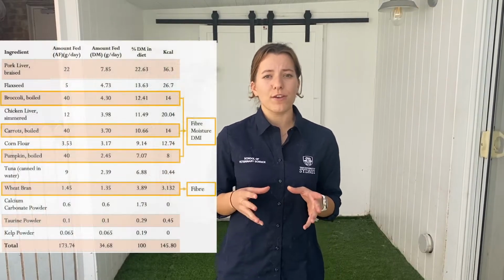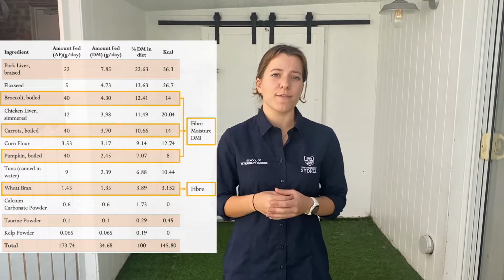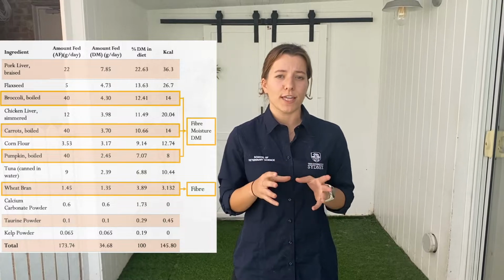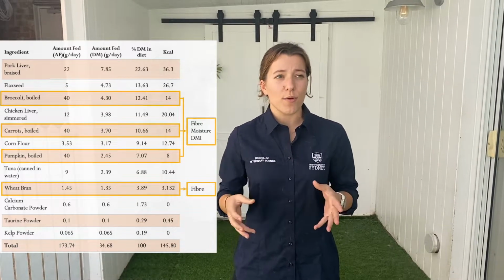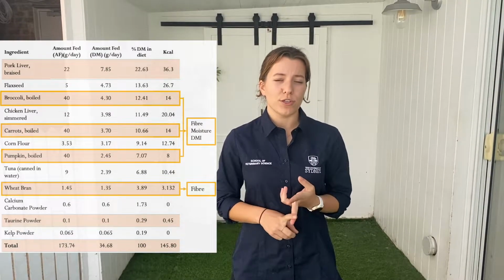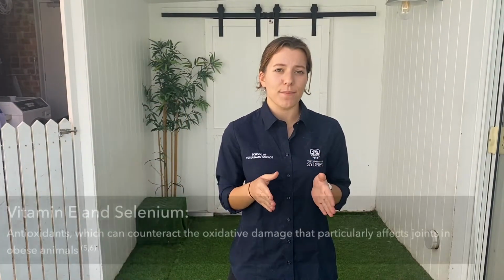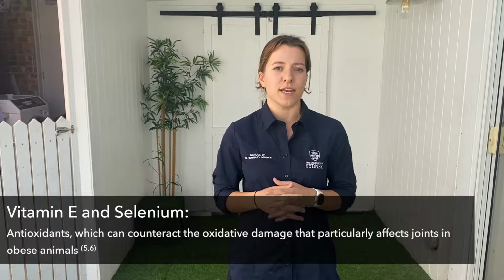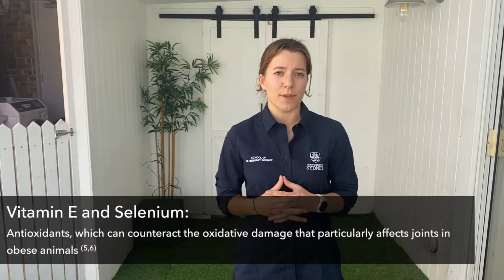This diet also provides 15% fiber, which in addition to protein aims to improve satiety during caloric restriction. 1.3 grams of wheat bran was included to increase fiber content without oversupplying carbohydrates. 4.3, 3.7, and 2.5 grams of broccoli, carrot, and pumpkin were included as a low energy source of fiber, moisture, and overall DMI. These vegetables contain a significant amount of vitamin E and selenium, which are important antioxidants that can counteract the oxidative damage, particularly to joints, that accompanies obesity.